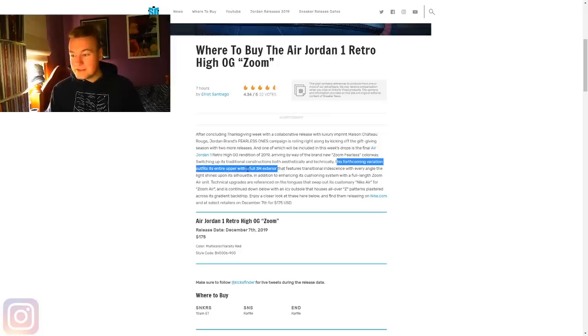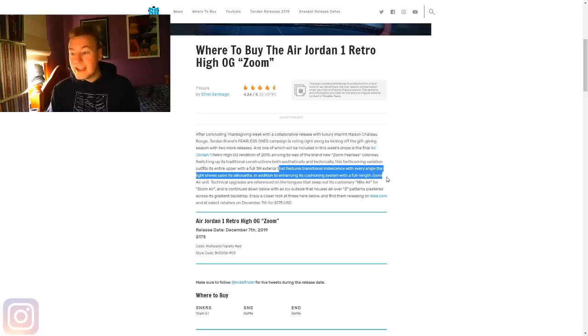So, with an upper entirely made of a 3M exterior that features transitional iridescence with every single angle the light shines upon its silhouette, in addition to enhancing its cushioning system with a full-length Zoom Air unit. So, the cushioning is not just in the back of the heel, which is quite traditional for a lot of shoes. A lot of shoes only put the cushioning in the back of the heel. This Air Jordan 1 will feature cushioning through the whole midsole, from the back to the front. So it is gonna be super comfy. It is gonna be exactly what you want.